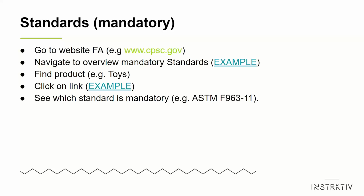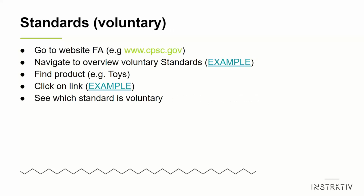But yeah, go to the website of the federal agency, and there you can navigate to the overview of mandatory standards, and there you find the overview of everything that's mandatory for all product groups. And then you can go, for example, for toys, click on the link, and then you see exactly what is mandatory for that product group. You can do exactly the same for voluntary standards.